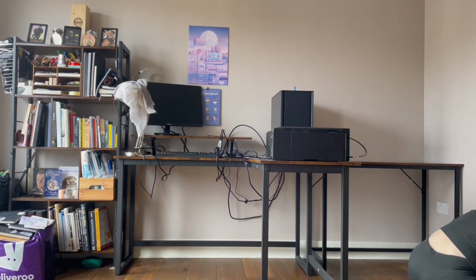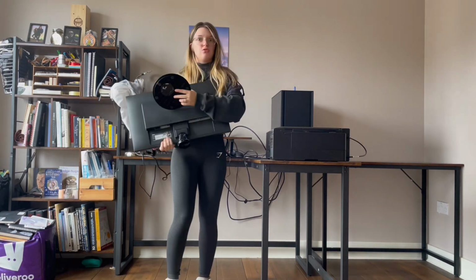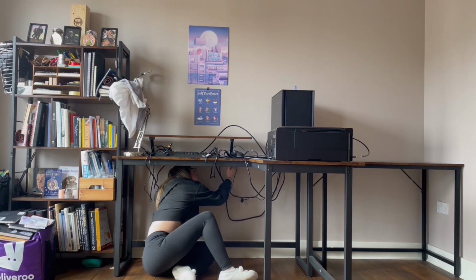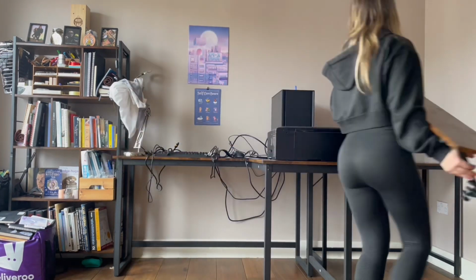I'm just going to start by taking everything off of the desks. I only realised once I started editing this footage that I didn't actually show me moving the desks, but originally they were in a sort of L shape, which was seen at the start of the video.